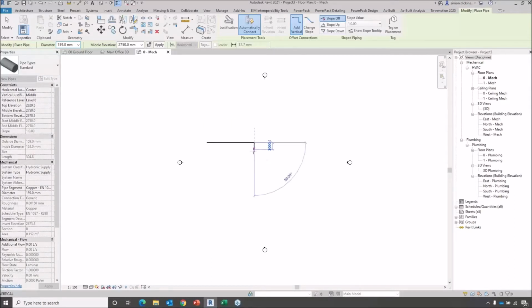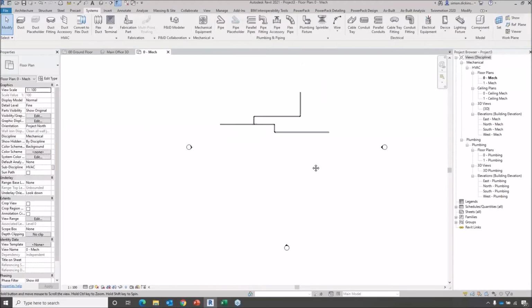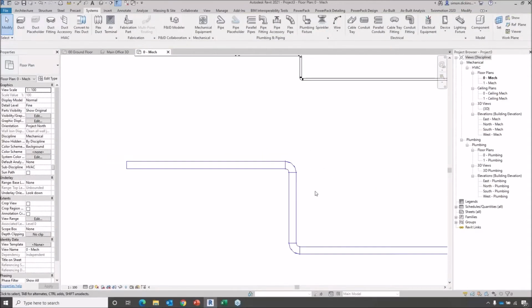So we've got a 14-meter length of pipe and another 14-meter length of pipe. We might have a branch coming off this way as well. Okay, so there we go, got some pipe in there. Let's put some ductwork in here as well. So let's say 600, and again, we'll do the same thing. So we've got some lengths in here which are quite extreme, if you like.